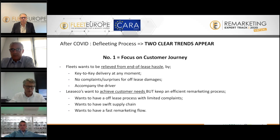On the other hand, leasecos that want to achieve those customer needs are willing to do it, but not at any condition. They still want a very efficient remarketing process that doesn't hassle too much those customers and mainly limits the complaints. They want to have a very swift supply chain, meaning a very cheap and efficient supply chain, and they want to have a hand on a very fast remarketing flow.